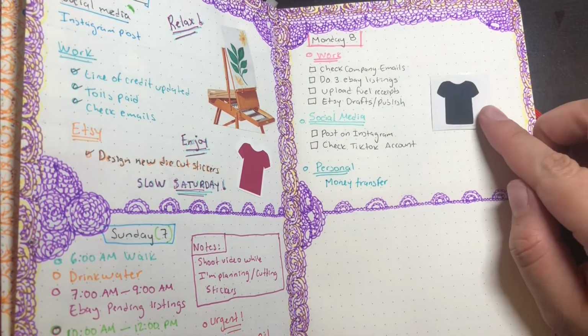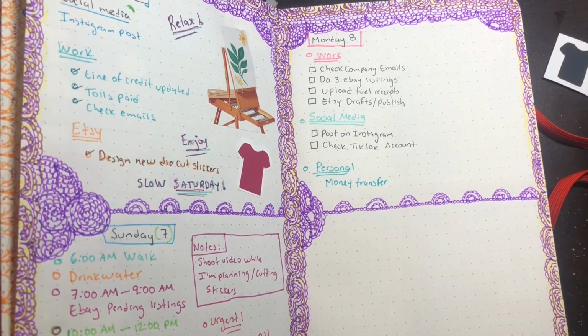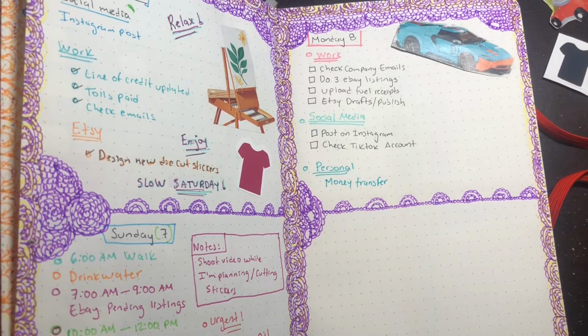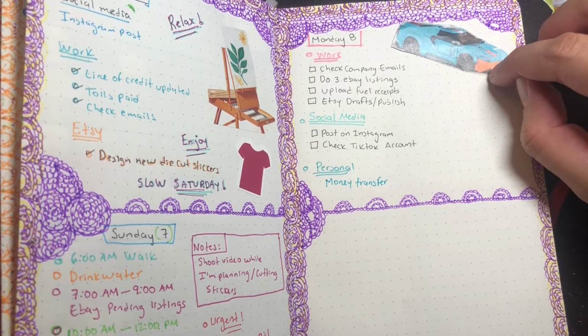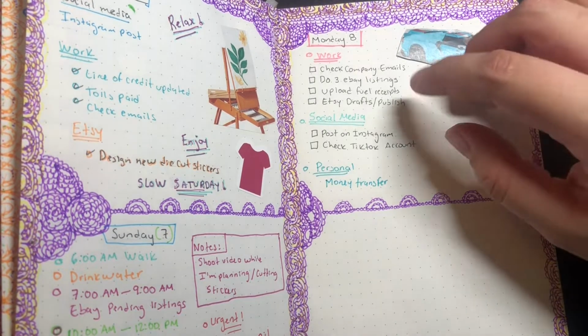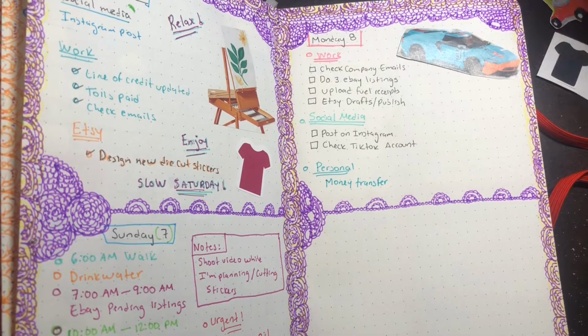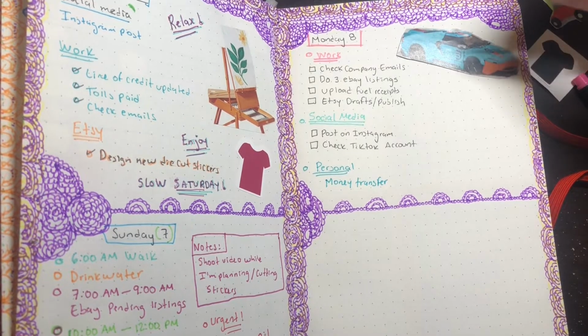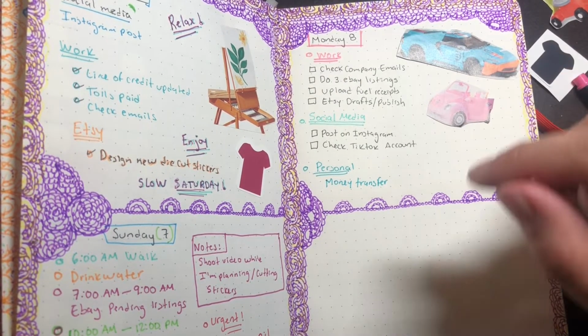And here you see me trying to pick some stickers or something else to decorate the page. Sometimes I get these beautiful catalogs in the mail, and I just cut the pages of the things that I like and use them.